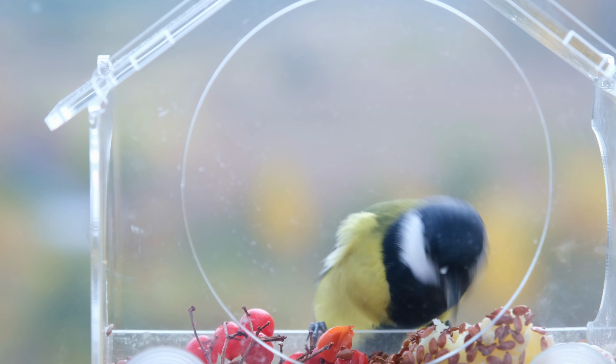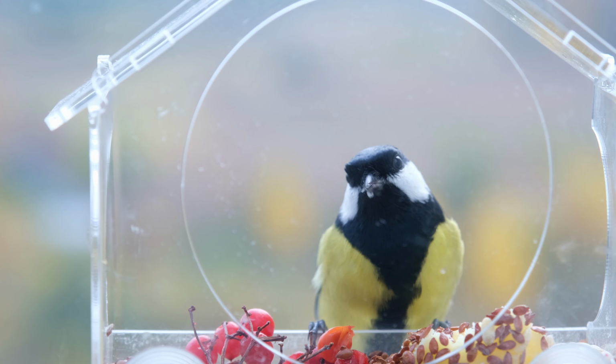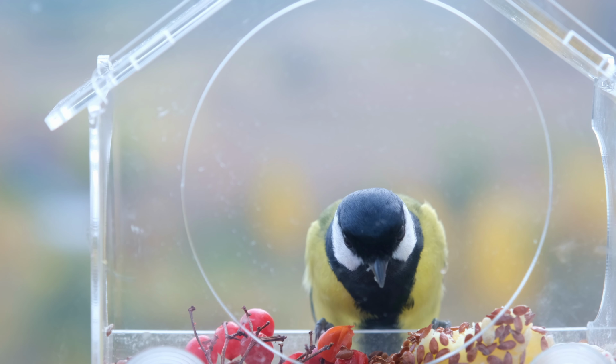Now you're going to have to sit very still because once they see you moving around in the house, they're going to fly away. But if you're able to sit there or from a distance watch these birds come to your window feeder, this is definitely the best one to get an up close and personal view.